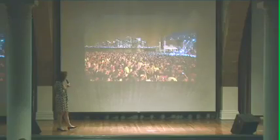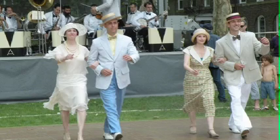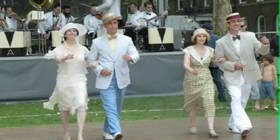This is a place for grown-ups to play, for children to play, for everyone to experiment, whether you're here to see Panda Bear, Grizzly Bear, or as I mentioned, Jazz Age Lawn Party, everyone is experimenting on this island.